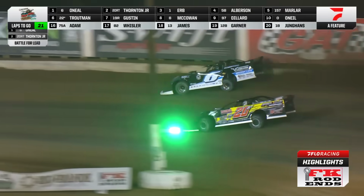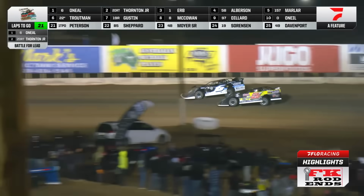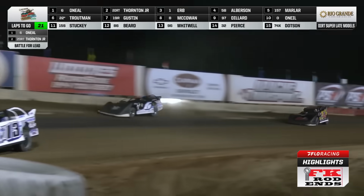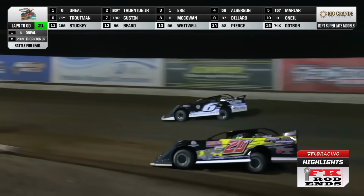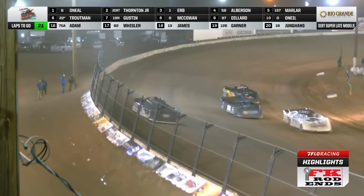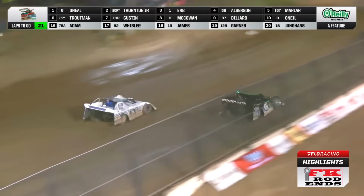And there are 3 wide lap cars in front of your leader briefly. Huddy on the cushion. Thornton a lane down. They'll race back to complete lap number 30. Who's going to lead this time by? Huddy up top. Thornton down low. And Hudson O'Neal going to go 2 for 1 through lap traffic. That's a big time move, DJ.